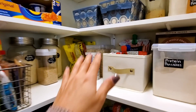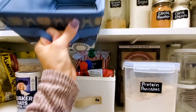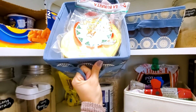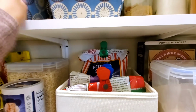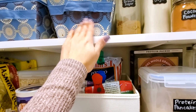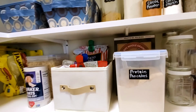Like these blue bins were actually in the bathroom of my apartment. And now I'm getting ready to fill these. Like, here's all my tortillas in that bin. And what I'm going to do for labels with these ones is I'm just going to stick it's kind of a smooth type cloth. A chalkboard label would actually stick to this just fine.